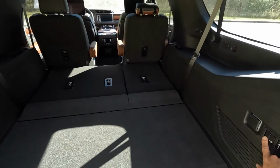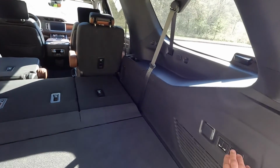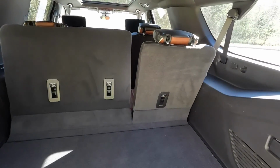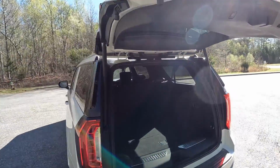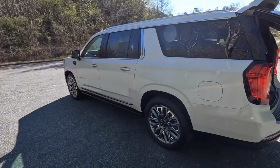Second row seating is manual. So once they fold down, you do have to put them back up, but the third row, so you don't have to reach all the way in there, are automatic. So you can quickly do that. So a lot of different configurations depending on how you need to use your jumbo SUV.